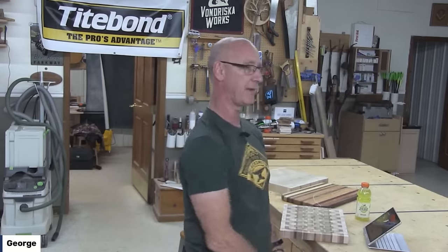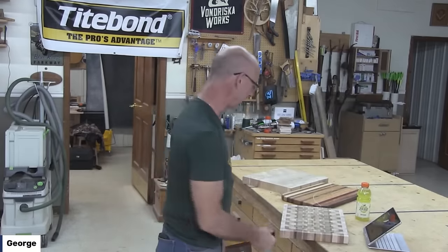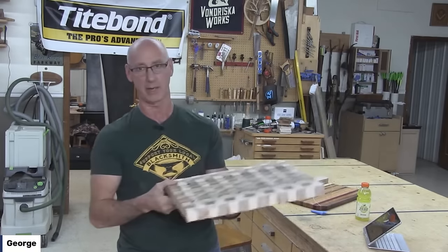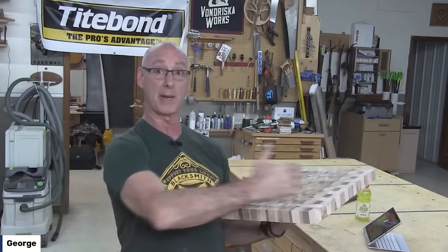And a 5th video is how to make a leveling jig for your handheld router, so that when you make an end grain cutting board, which should not go through your planer, you can use that router-based jig in order to level this.